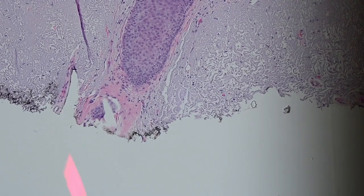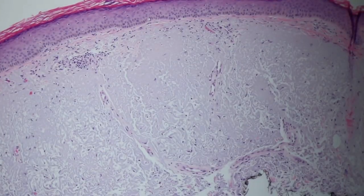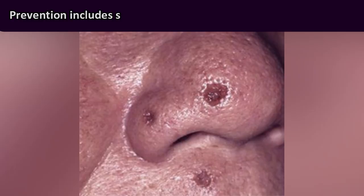Dermis should be that little bright pink color right there, type 1 collagen. But instead, this dermis is totally replaced with blue, gray, disorganized, tangled up elastic fibers. So this is called solar elastosis, and that indicates that this person has probably been out in the sun all day, every day of the week for many, many years.